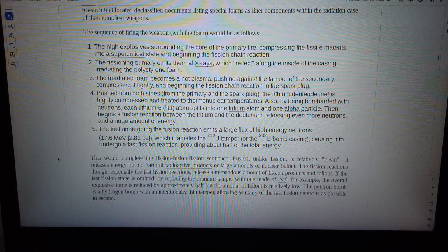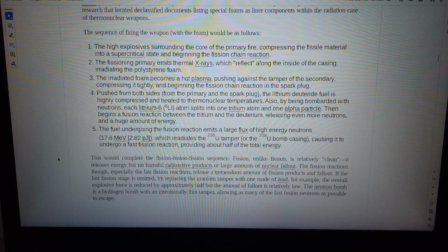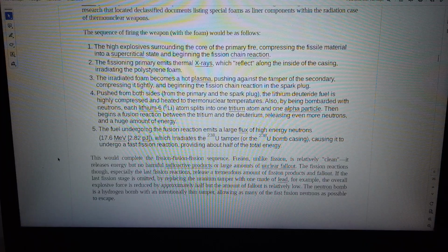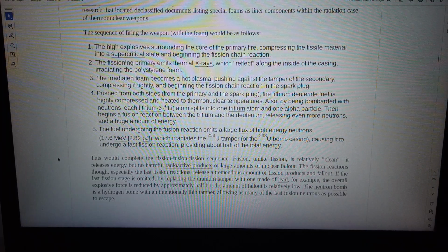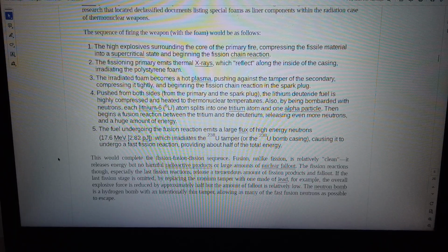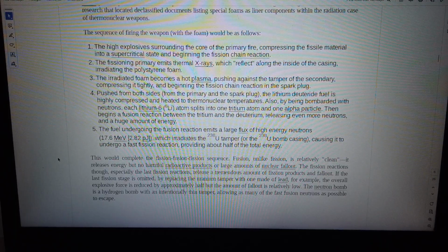Fusion, unlike fission, is relatively clean. It releases energy but no harmful radioactive products or large amounts of nuclear fallout. The fission reactions, especially the last fission reactions, release a tremendous amount of fission products and fallout. If the last fission stage is omitted, by replacing the uranium tamper with one made of lead, for example, the overall explosive force is reduced by approximately half, but the amount of fallout is relatively low.